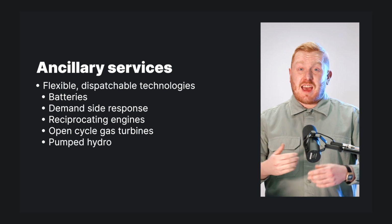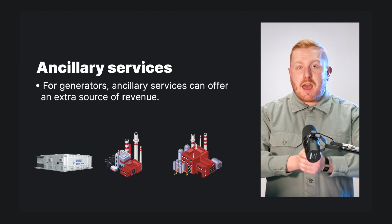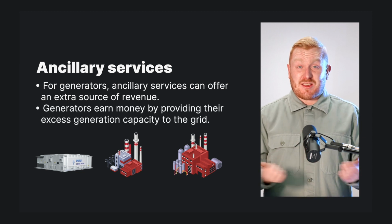For generators, ancillary services can provide an extra source of revenue, or sometimes even their main source of revenue. They earn money by providing their excess generation capacity to the grid. Demand-side response providers can also benefit by reducing their consumption at times of high demand. Essentially, they earn money by selling this reduced capacity back to the grid.